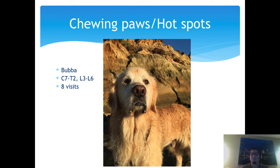Bubba had issues with hot spots. He kept chewing his paws. And in this case, he was having spots on the front and the back. So C7 to T2 is associated with the front extremities, and L3 through L6 is the rear extremities. And in his case, it took about 8 visits.